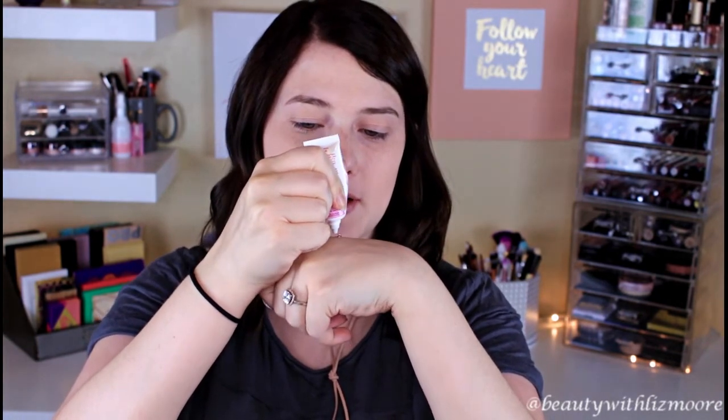You have to give it a good squeeze and then it all does that. So maybe there's just not a whole lot of product in it. I don't know. And I haven't set my face, so I've made sure not to put any powder on. I've just put my foundation and concealer on. So I'm just going to take my beauty blender and dab it all over like that. And then I'm just going to pop it on the high points of my cheeks.